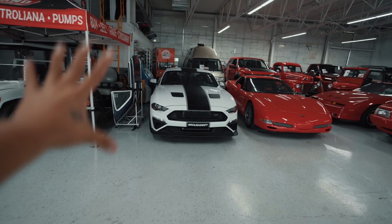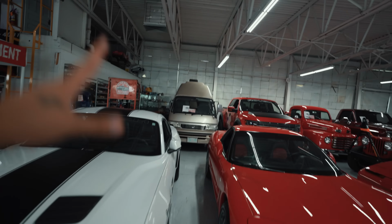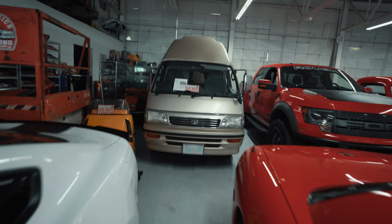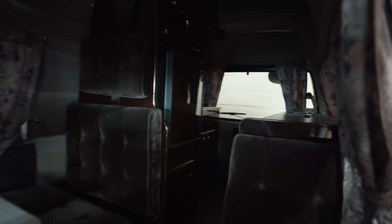And they also got this Roush Mustang, a Ford Raptor, a Hummer golf cart, a bunch of cool cars. And they also have this minivan, which I have no idea what this thing is. It's a Toyota. It's really odd and weird. Look at this thing. You got a table. I don't know, it's pretty cool. You got a kitchen back there.